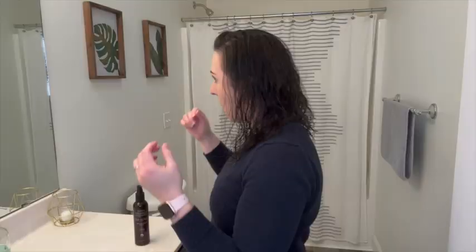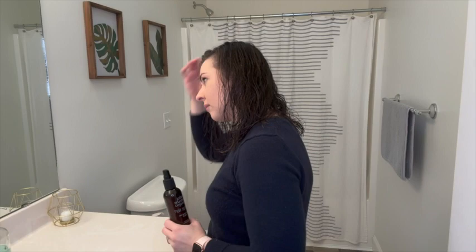I have been using this for multiple things. I have been using it on damp hair to kind of hold my natural wave and just let it air dry, which I did today. And I've also been using it on these little flyaways that I get up here just to kind of hold those down. So I found that it's really effective.